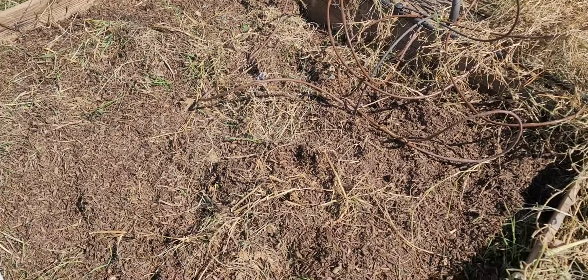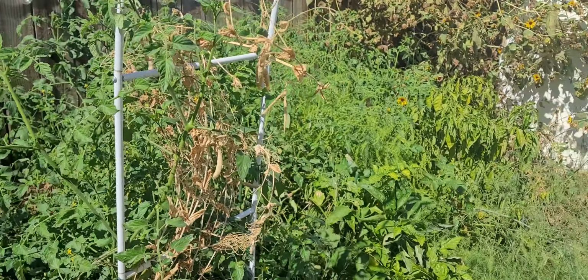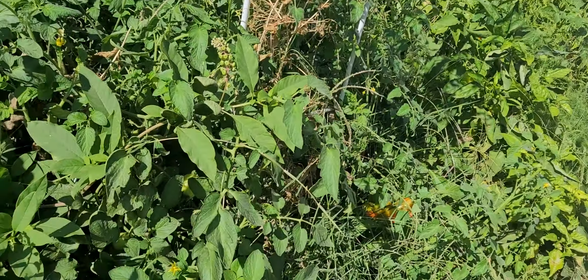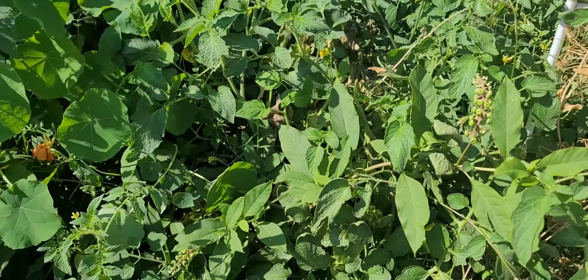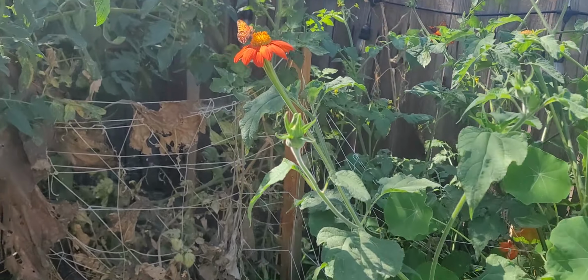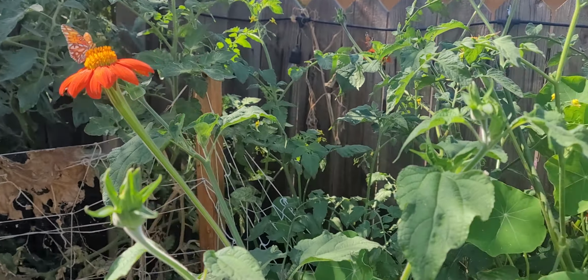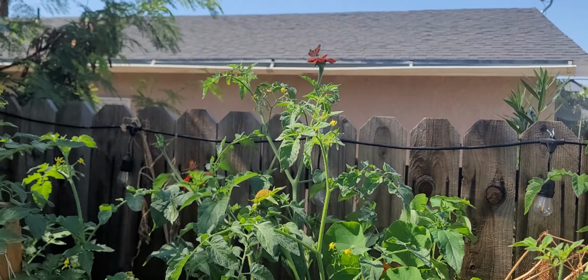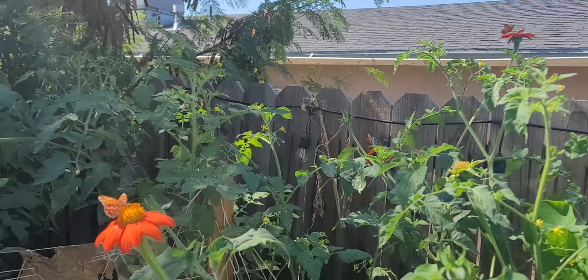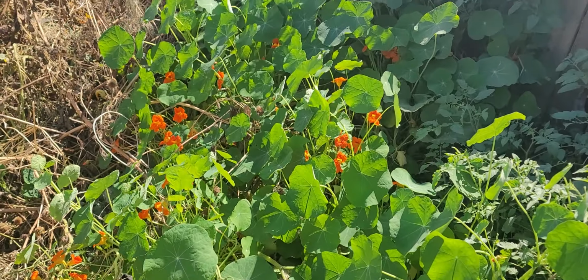Pretty low. But as you can see, everything else is kind of still the same. I haven't really done anything else. And we've got these guys, quite a few butterflies. Actually, you can see them right there. Nasturtiums are just kind of taking over right here.